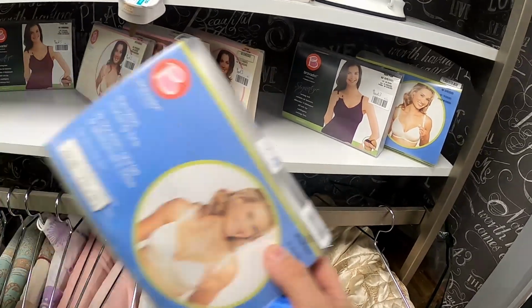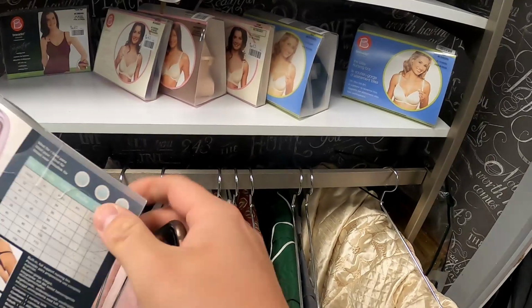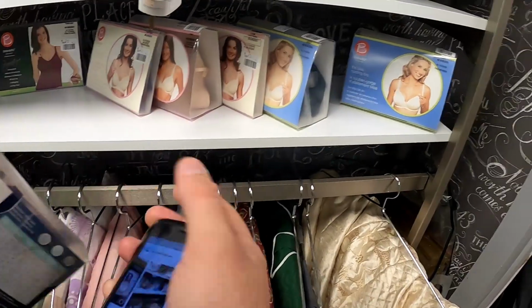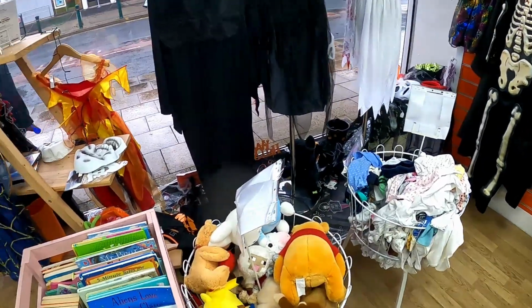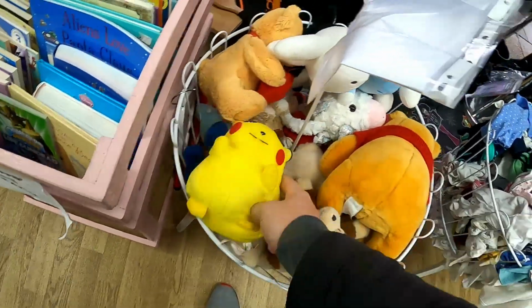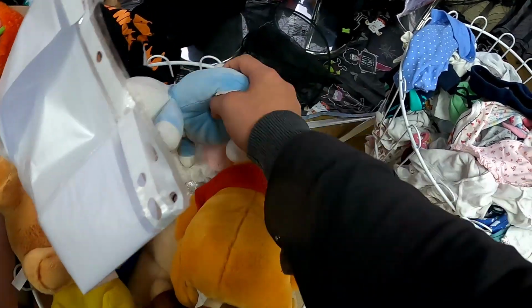They were after £3 each for these, but I took them to the counter and I got them for a little bit less. As of recording this, beginning of February, I think I've sold 3 of them for £20 each, so £60. I've made my money back, a little profit, and I've still got a few left.